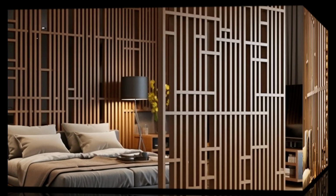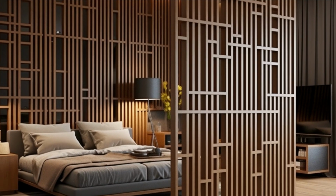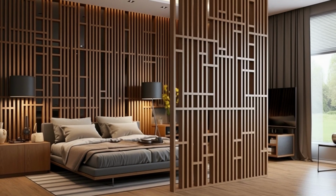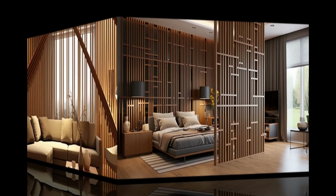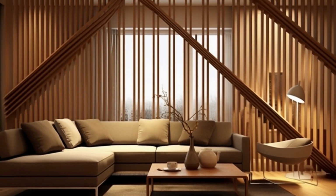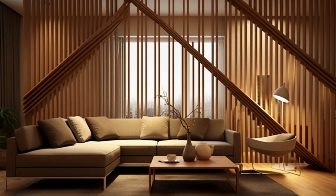Room inspiration: looking for specific partition ideas for your bedroom, living room, or office? We've got you covered. Explore our room-specific segments for tailored inspiration and find the perfect wooden room divider to enhance the ambience of your space.